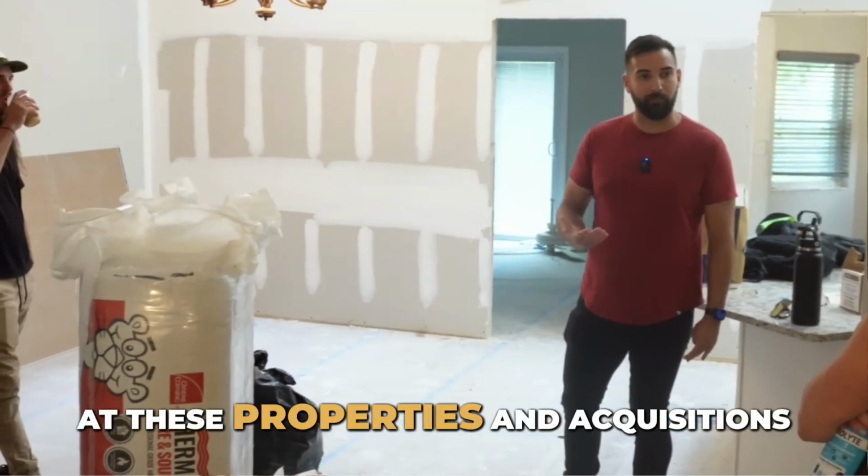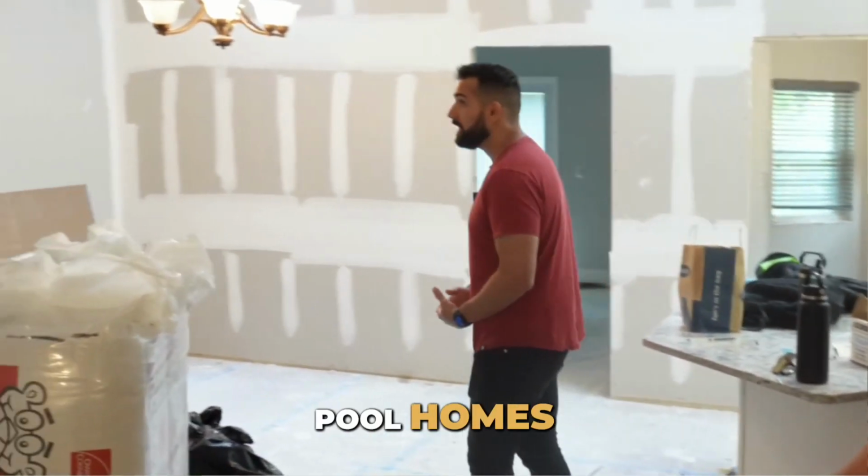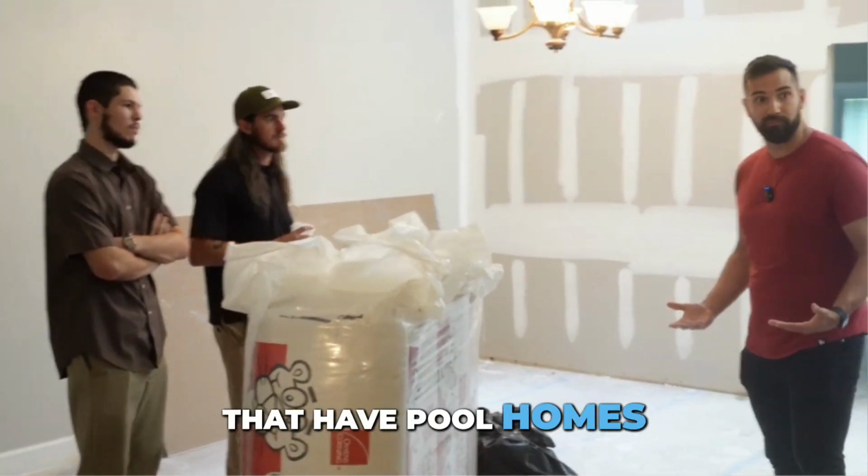So when you're looking at these properties and acquisitions, you don't typically want pool homes. There are other pad split hosts that have pool homes, right?